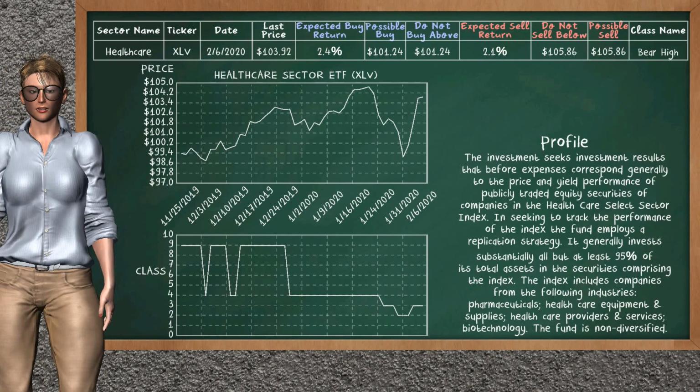Healthcare sector ETF belongs to the bear high class. Today, our analysis does not list it as an opportunity to buy or sell.